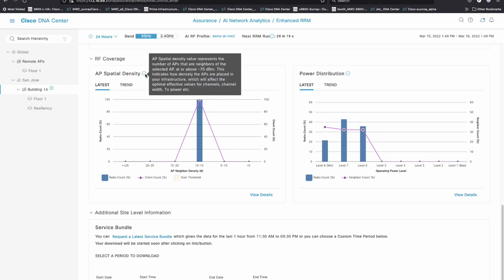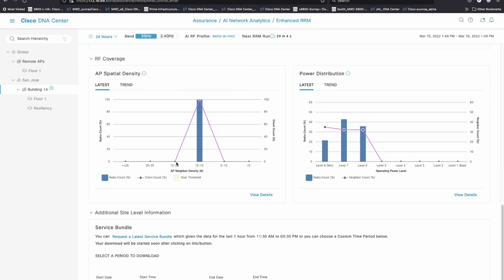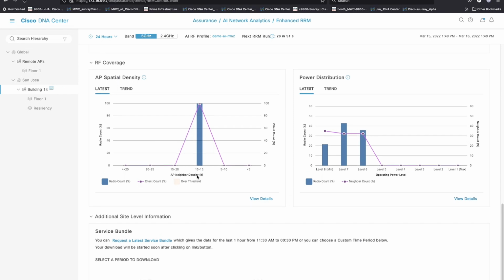Capturing that was really important. So very, very simple metric here is network density. The network density metric is simply the number of APs that my current target AP can see that's above -70 dBm. And then we bucketize that. All of my APs right now are sitting smack dab in the middle of 10 to 15 neighbors. Well, there's 13 APs and they're pretty close to each other. The other thing that we contrast on this chart is the current client count.